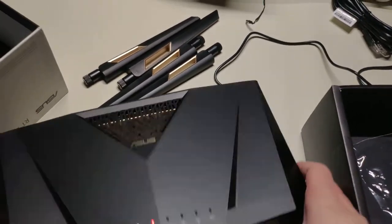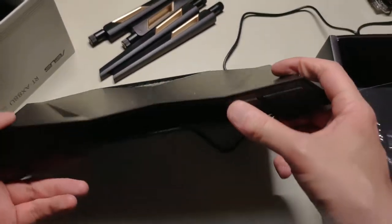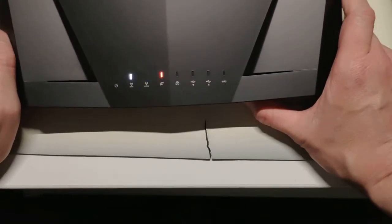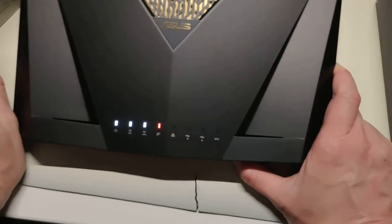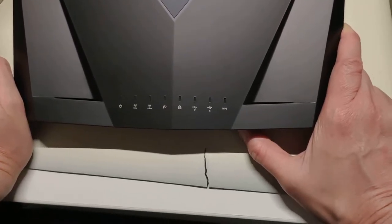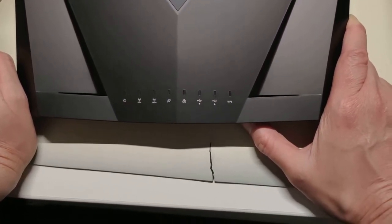So red means no internet, but kind of surprised that the actual button on it for RGB for the LEDs. Okay, so it may not be RGB LEDs. It may just be LEDs on or off. Yeah, that's what it is. So to turn it off, you just tap it 1 second. And to turn it on, it's about a second and a half to 2 seconds.